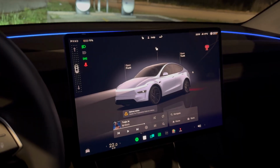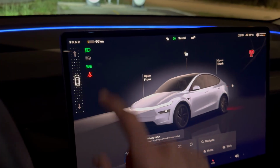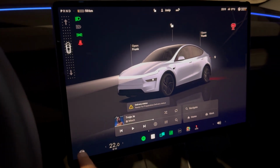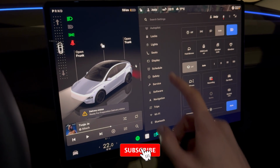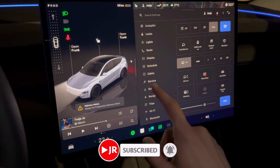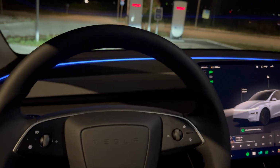Welcome, new video. Tesla Supercharger. We're in Croatia. 11% says here 60 kilometers. Just dropped to 59. So this is the Model Y Juniper 2025. We are the long-range dual motor, so all-wheel drive.